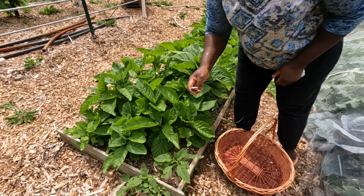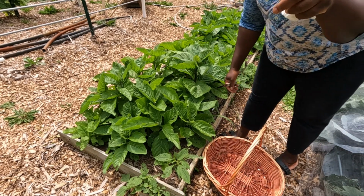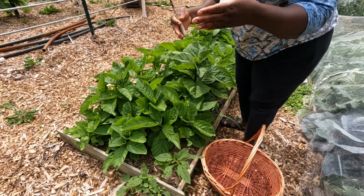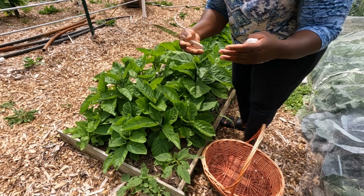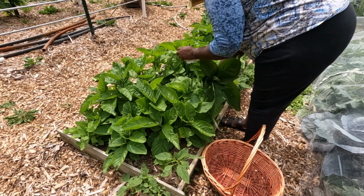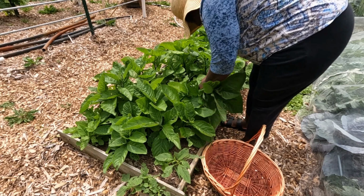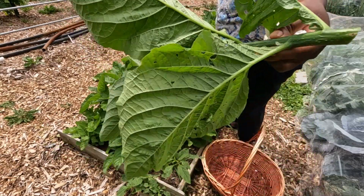Guys, for me to have bitter leaf this year is by the grace of God. Any of my plants this year is by the grace of God. It was bad this year. So I'm harvesting a lot of stuff for the first time and late, but it's okay. If I can have even one harvest, I'm grateful, guys. Look how big that is.